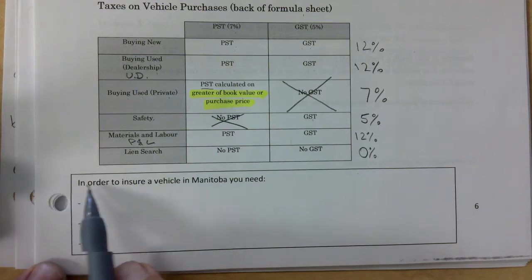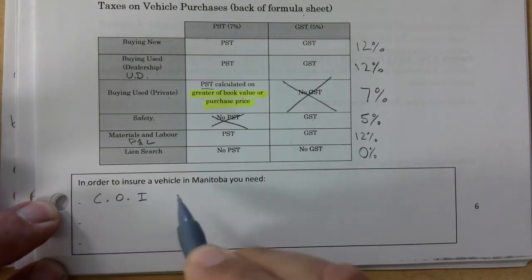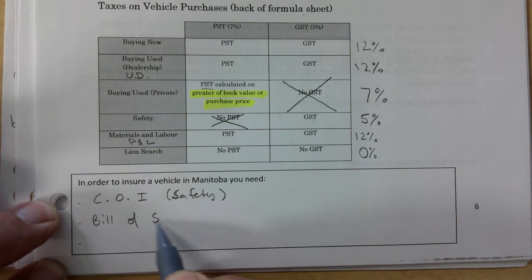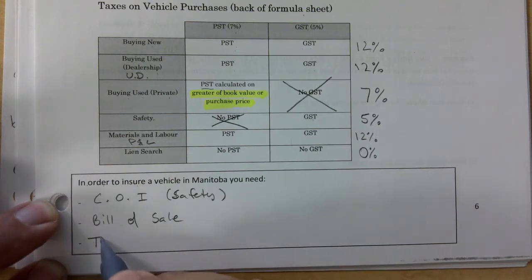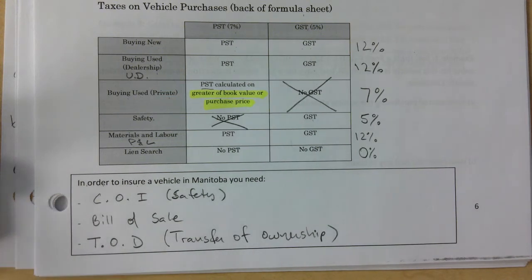Okay. Quick note, in order to insure a vehicle in Manitoba, you need a certificate of inspection, which is also known as the safety. You need a bill of sale. And you need a TOD. This is what we call transfer of ownership. What's the transfer of ownership? It's just a little slip of paper that people usually have in their glove compartment that was given to them by AutoPack. The back of it has a little box that you sign. So if you're trying to sell your car, you need to sign that, and it's saying, I release the car to the buyer, right? So that needs to be with you, those three things.